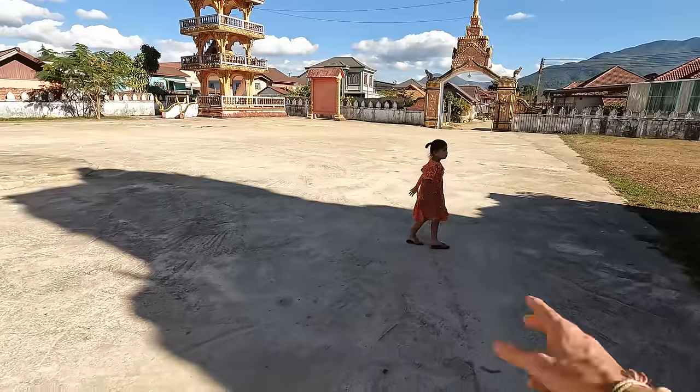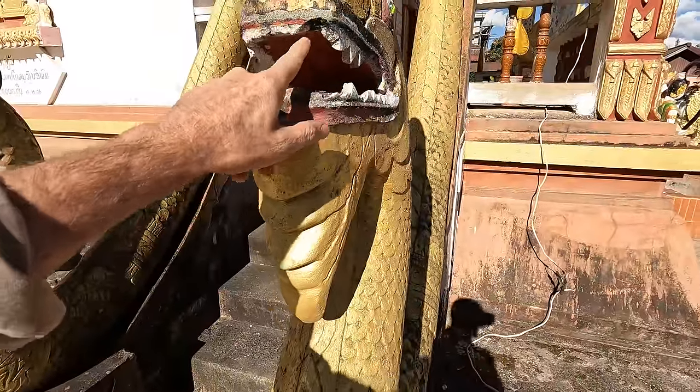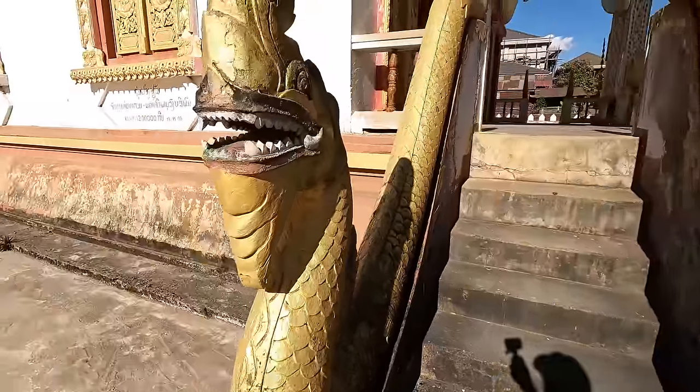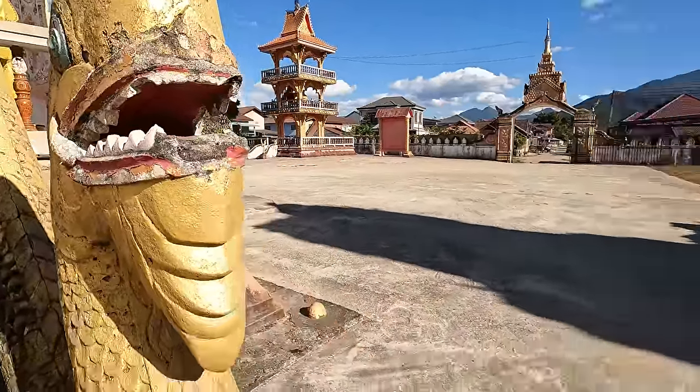Mina, there's a Naga serpent. Mina, look, it's just like you. No teeth. That one's got teeth. This one we call Mina.